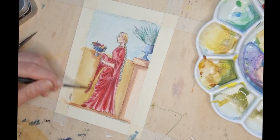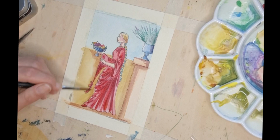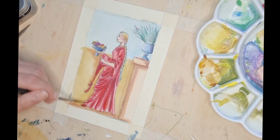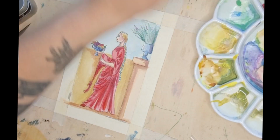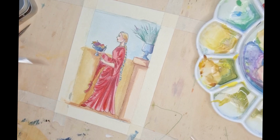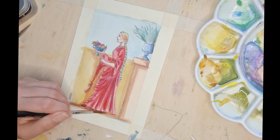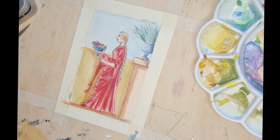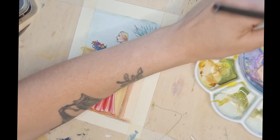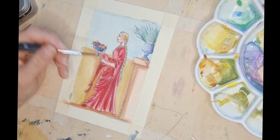Here I'm trying to add a little bit of her shadow behind her on this wall. I just trace the shape of her outstretched hand and this fruit bowl and stretch it out a little bit and just hope for the best. And if it looks weird, then I'll probably just cover it up. Luckily, I think this time it worked out. Just a little bit more of this shadow, and the purple mixed with brown.